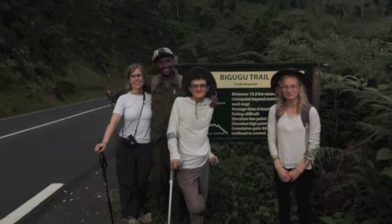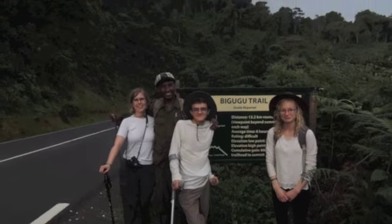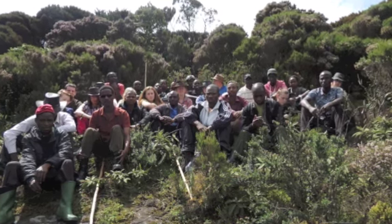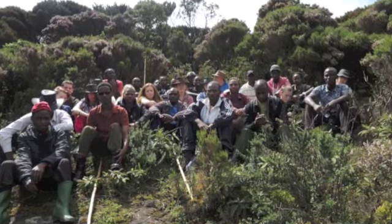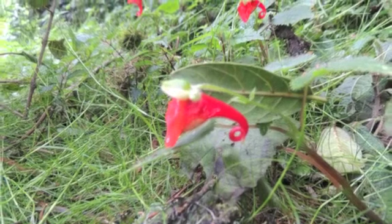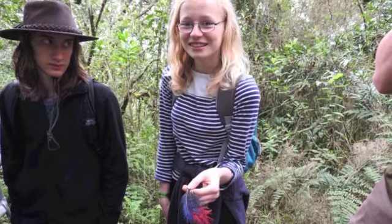The biggest challenge for me was climbing Mount Bigugu, but it was worth it to see the erica scrub at the top with so many unique plants, like Impatiens nungriensis, which is only found near one patch of forest near the summit. I was amazed by what I achieved in Rwanda.